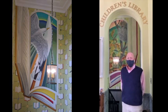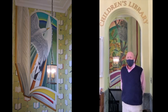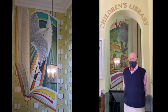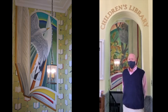But it's wonderful for the large book that it shows on either side, and then the small book motif with the word read sprinkled through it. So it's like wallpaper almost. But the large book tells the children who are entering down the stairs that this is about books.